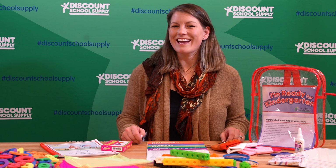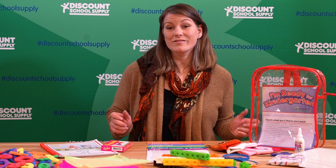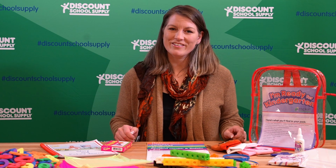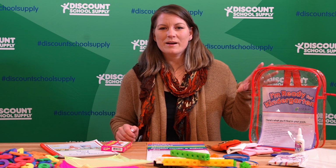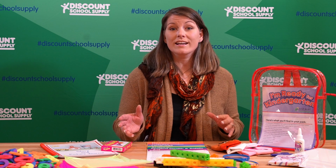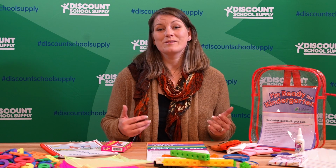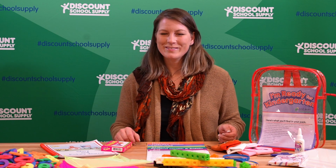This is our Pre-K to K Achievement Kit, or Kinder Kit, appropriate for 4 to 5-year-olds. This kit is going to help children develop the skills they need for a successful kindergarten experience. The kit comes in this clear vinyl backpack so that kids can keep all of these activities organized and in one place, and it's great for on the go. Carrying a backpack also helps kids feel independent and confident and feel like they're ready for school.